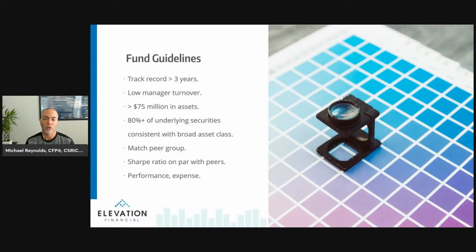So I want to make sure the portfolio team on the fund has been around for at least 2 or 3 years. I'm looking for at least $75 million in assets. This is across all asset classes. So, if you're seeing like A shares and I shares, et cetera, it's across all of them. Also I'm looking for 80% of the underlying securities to be consistent with the broad asset class. What that means is if it's a large cap fund, make sure most of its securities are large cap securities.